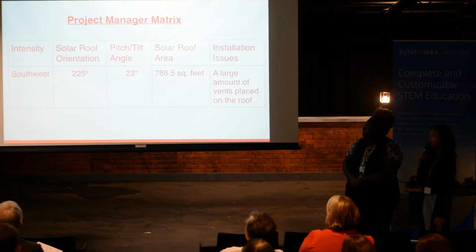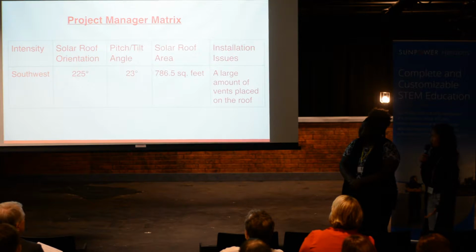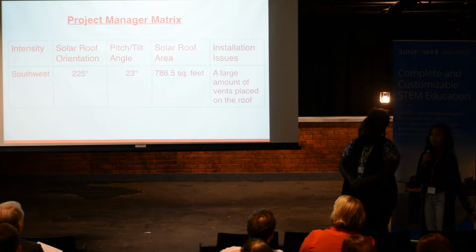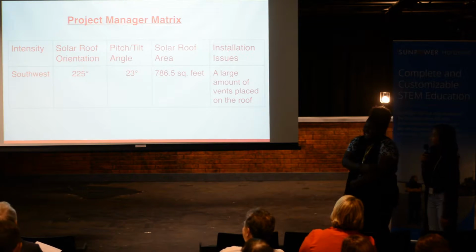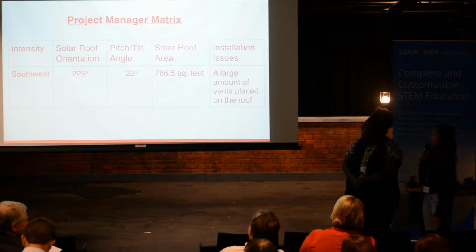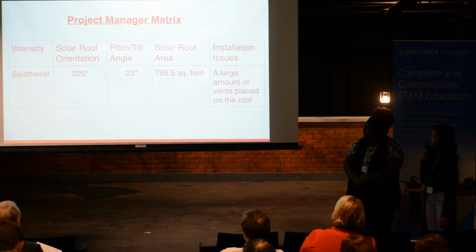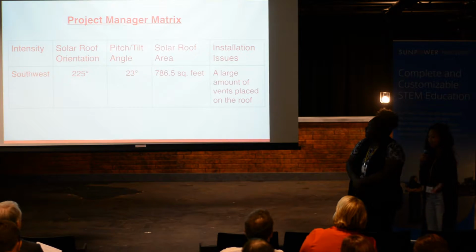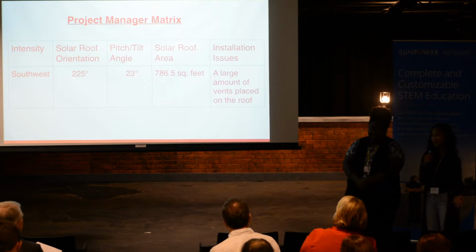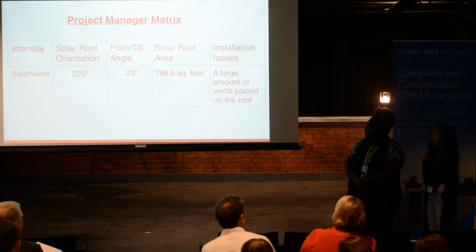Here's our project manager matrix. The intensity is southwest, the way the solar panels face. The solar roof orientation, also known as azimuth, not the respiratory condition called asthma. Since our intensity was southwest, the angle would be 225. The pitch of the roof was 23 degrees, and the solar area of the roof was 786 square feet. And a major installation issue we had was that there were a lot of vents on the roof, so we had to create a design that wouldn't interfere with any of the vents.